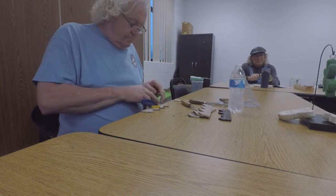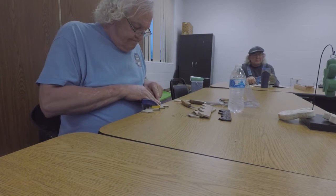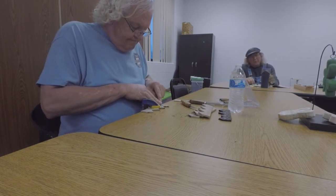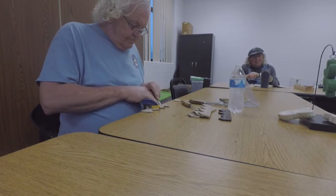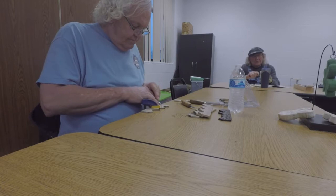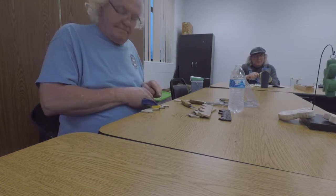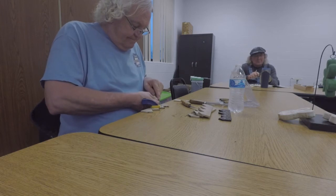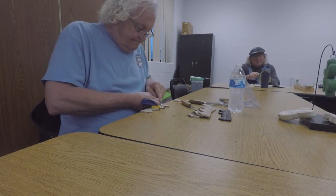Finished a wolf yesterday that they'd asked me to do. It's on a great big one of them log slabs, you know, it's got the bark around it. I did that with mahogany stain, and then around the outside of it I put silver metallic stipple paint all around it to make it really pop.